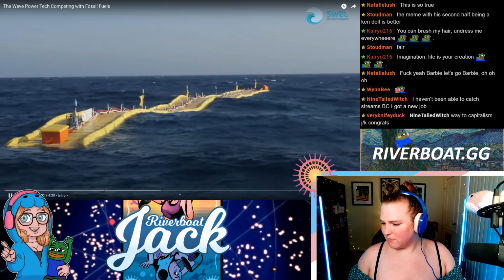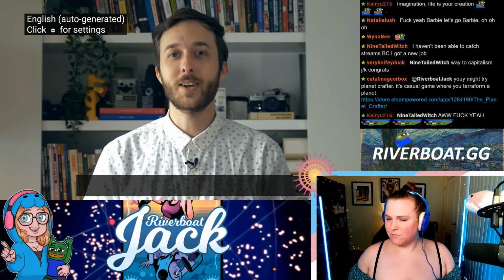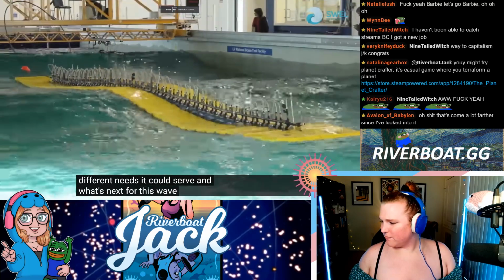This long yellow raft harnesses the power of the ocean to compete with fossil fuels. Meet the Waveline Magnet, made by Seawave Energy Limited, or SWEL for short. We spoke to the company's co-CEO to learn about how it works, the different needs it could serve, and what's next for this wave power tech.